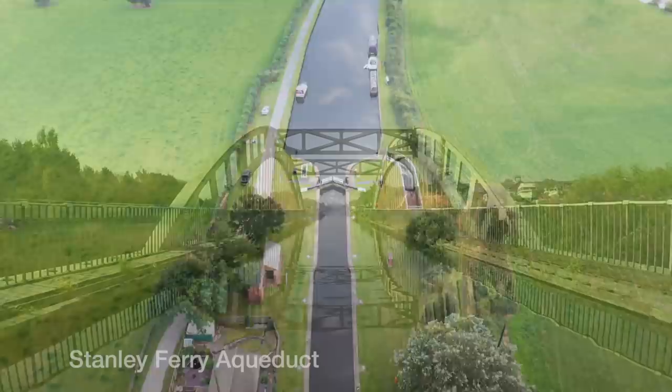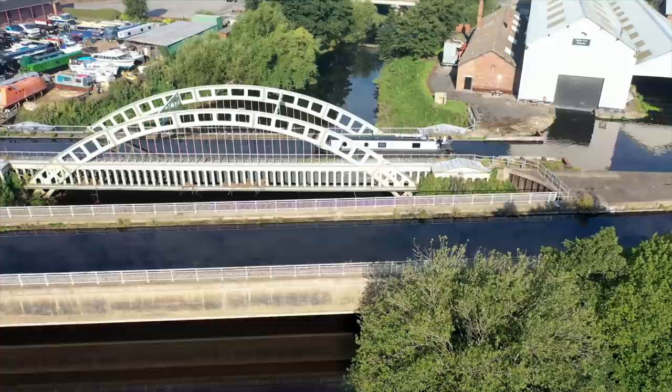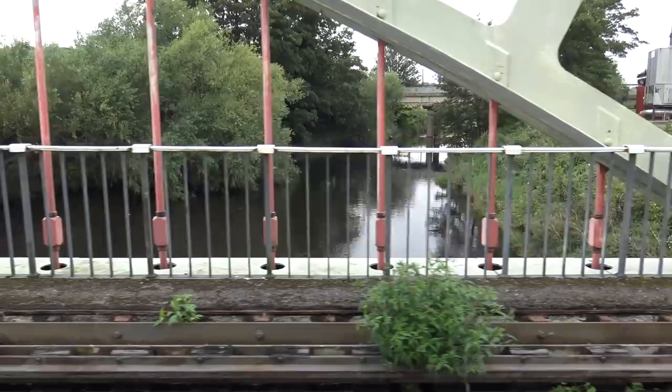It's 180 years old, and with a span of 165 feet, the Stanley Ferry Aqueduct is not only impressive to look at, but it's one of the earliest through-arch bridges in the world, and the longest span aqueduct made from cast iron. It carries the Aire and Calder Navigation over the River Calder at Stanley Ferry.